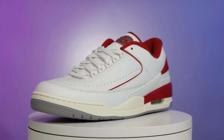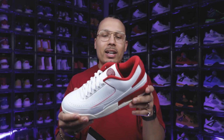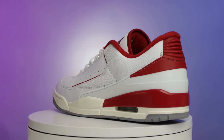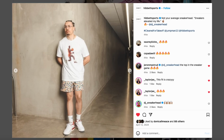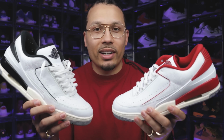So this pair I also do rock, but I don't wear them as often simply because they're just not as neutral as the other ones. So I like to pull these out every now and then, try to keep them clean. Again, I know they're not super exclusive or anything like that, but being a part of the campaign and rocking these in the photo shoot and all those different elements, the memories and the stories behind having this shoe, these are definitely just two fun sneakers to keep in my collection, and then obviously goes in my Air Jordan 2 category.